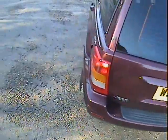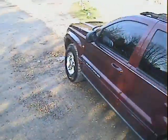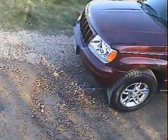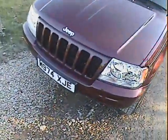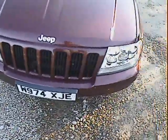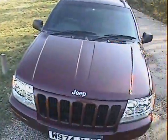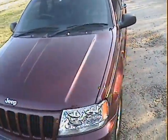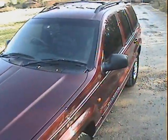Okay, we'll start from the front. Always a good place. Lovely condition really all round, but we'll just go through it in a bit more detail. Very nice around the front end, no sort of nasties there to look at all. The lights are all very good. Bonnet is nice, no real stone chipping or anything.